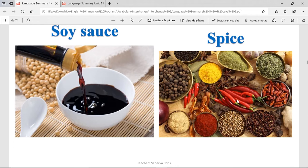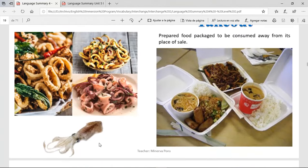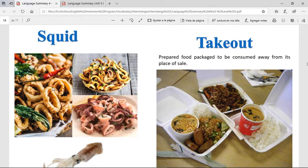Okay, spice. And spice is anything that makes the food feel with more flavor. Usually spicy flavor. Like you can have that with the peppers and all of this other spice. Okay. Squid is okay. I was going to say this. This is a squid, and you can eat it in multiple forms, like the tentacles of it. You can have squid rings, like onion rings, but with squid. All of this. I don't like the squids.